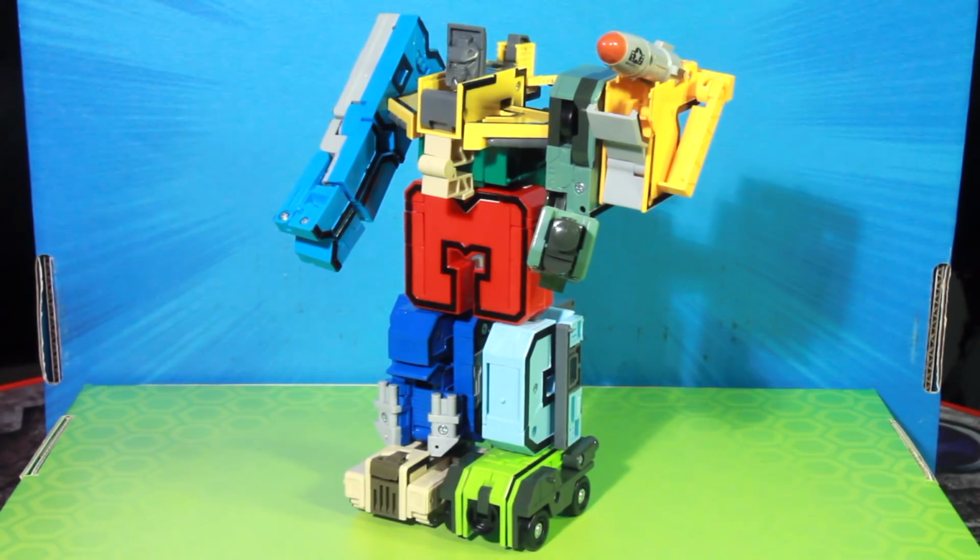And here he is, the combined number bot, or as I like to call him, the ultimate Numbertron. So this is all of the pieces, 0 through 9. It is a 10-piece combiner, and yeah, it's maybe a bit of a letdown compared to what it was before. Although, as far as classic G1 style combiners are concerned, this one seems to be par for the course.